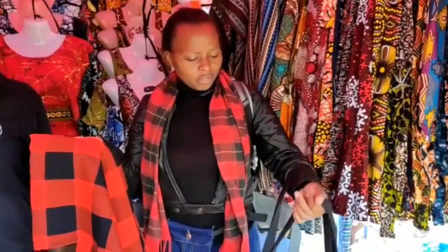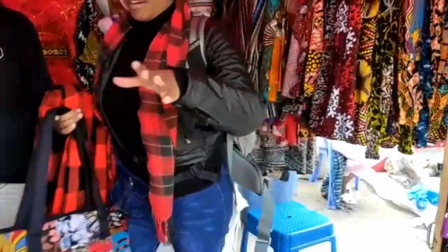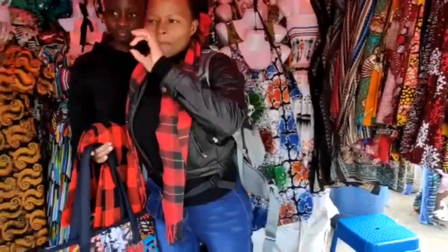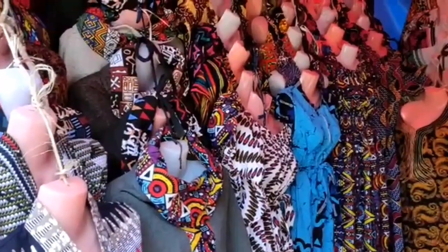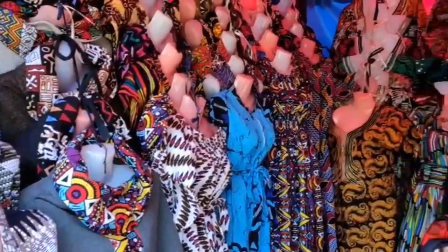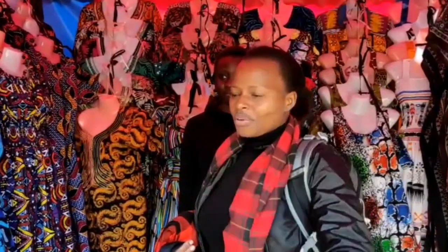Today I'm in Maasai Market and I'll just take you around. I've gotten so many beautiful things around. We have shukas, we have bags, clothes made in Africa by Africans. You know I promote that here. I'll take you around today in Maasai Market and show you what we have. We have shoes, bags, sculptures, all types of anything made in Africa by Africans. So stay tuned.